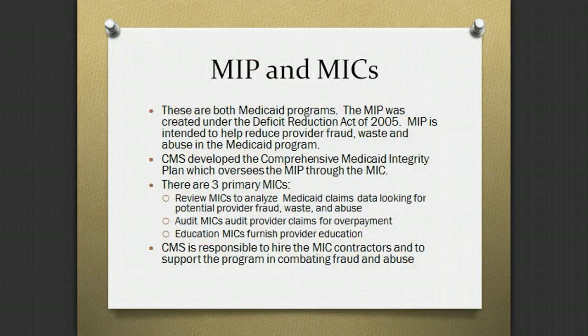So the MIP and the MIC. These are both Medicaid programs. They're the integrity programs looking at Medicaid integrity. The MIP came first with the DRA, the Deficit Reduction Act. They're both used primarily to oversee what's going on with Medicaid and make sure that they're preventing fraud and abuse.